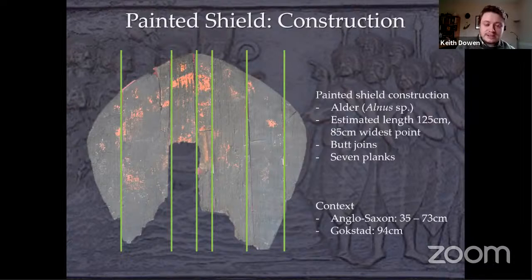In order to establish the wood used to make the shield, samples were taken from different areas. Now, although one would expect that the shield itself would be homogeneous, there are examples of shields having been made from more than one type of wood, possibly due to later repairs and replacements. And that's something that we wanted to try and confirm in the investigation. However, it was discovered thanks to microscopic analysis that the entire shield was actually made of alder.